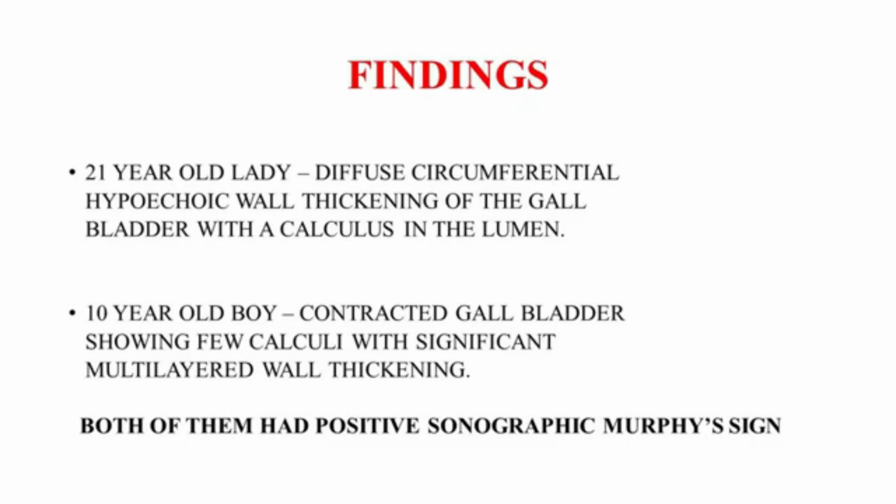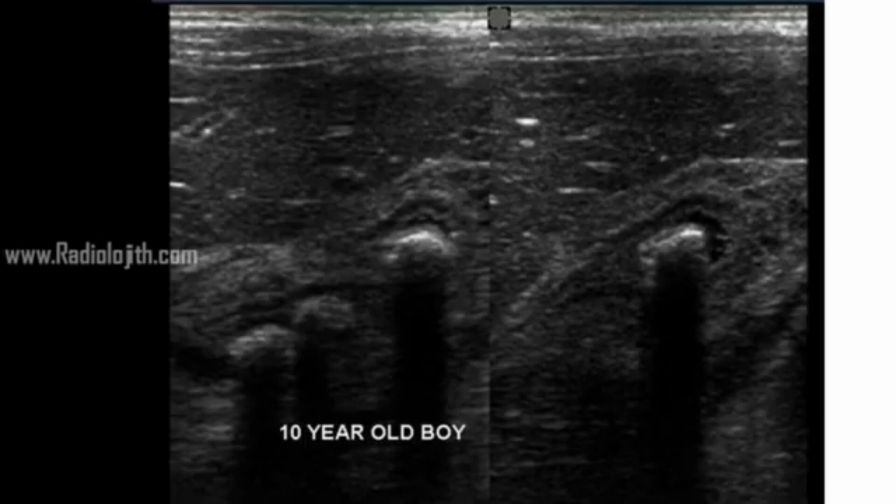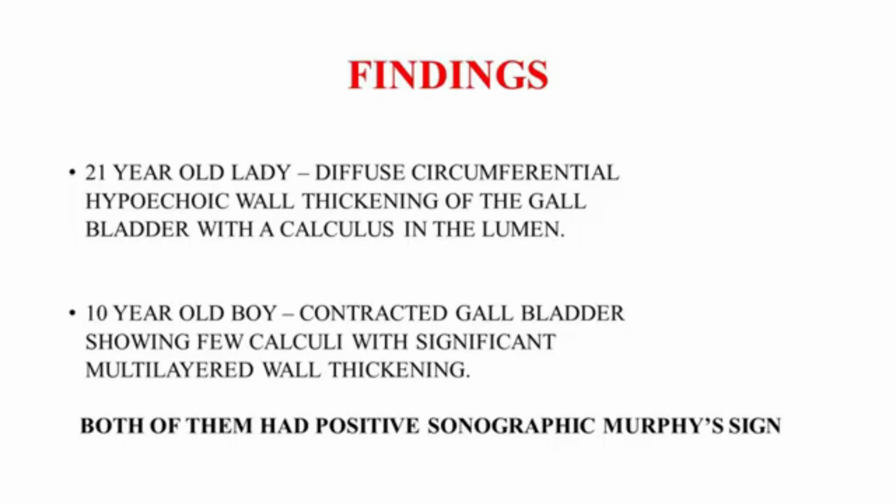In the lady, there is diffuse circumferential hypoechoic wall thickening of the gallbladder with a calculus in the lumen that you can see. In the 10-year-old boy, there is a contracted gallbladder showing a few calculi with significant multi-layered wall thickening. Remember, both of them had a positive sonographic Murphy sign.